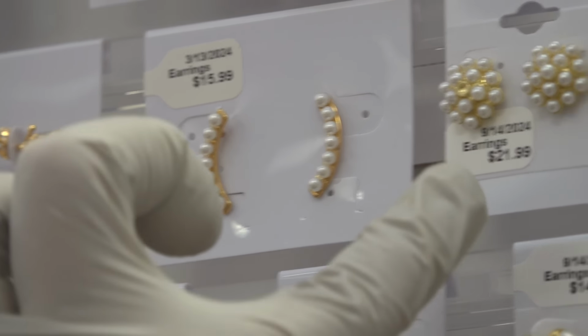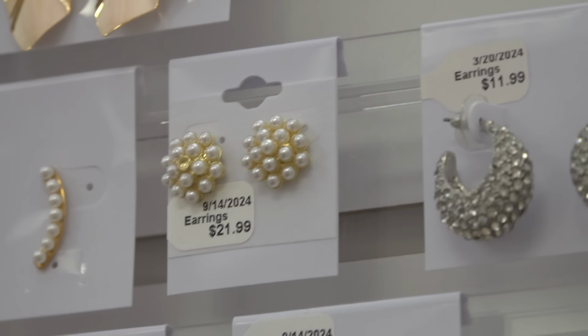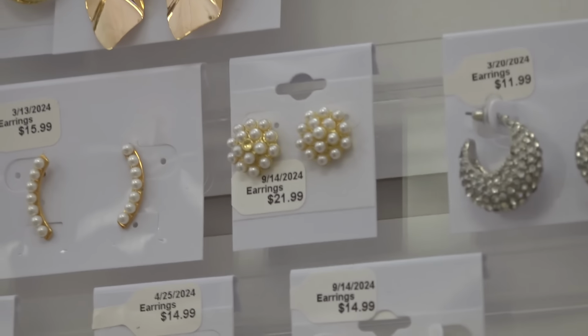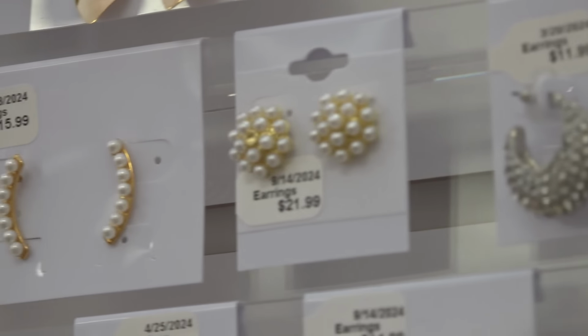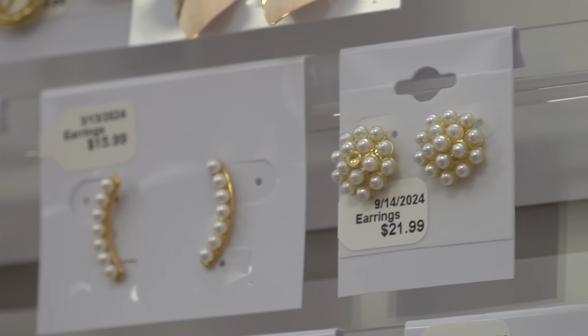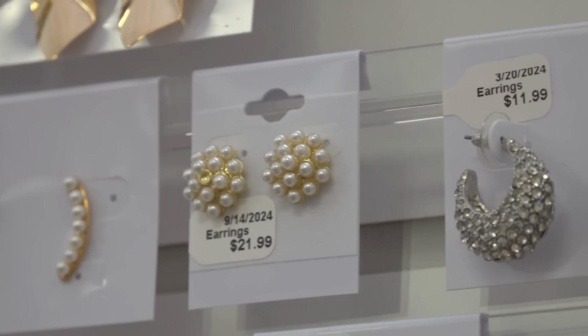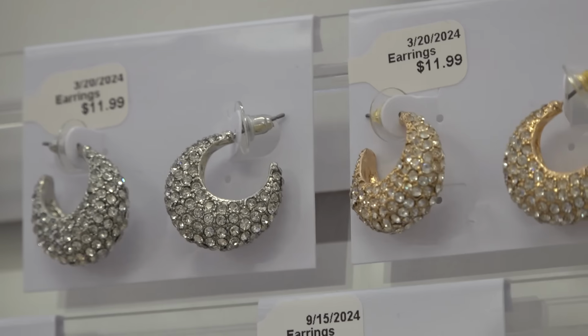If you look at the ones that are $21.99, you'll notice in the middle that there is a lost pearl there, a lost faux pearl. I think that someone just missed the fact that there was damage or loss to that one. It's an easy fix, but now, of course, they're not worth $21.99, so I think that they'll probably reprice those. These two are the same, but I want to show you something.